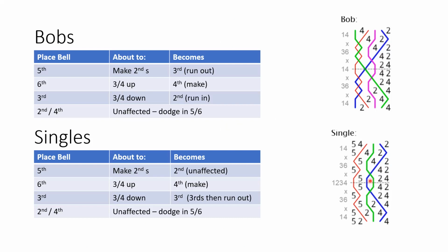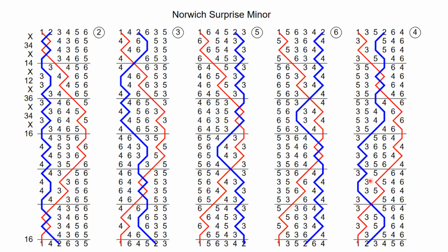That's what I want to say about Cambridge. But there are other surprise methods. I don't want to really talk about these too much. I just want to say that you can see, obviously, the treble is doing its treble bob hunting.